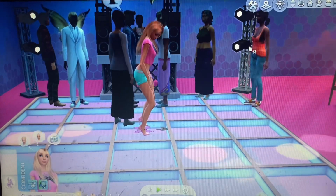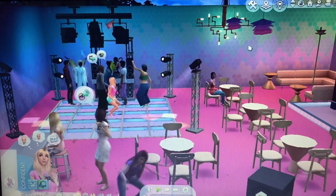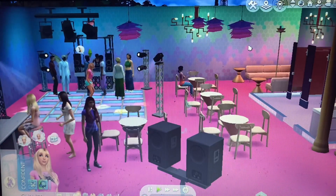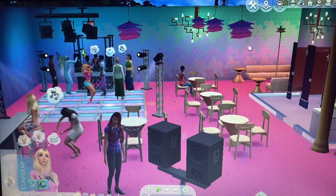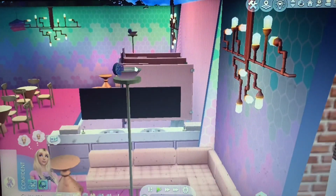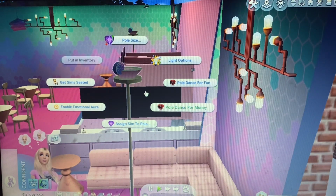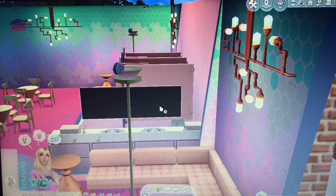Now, this is a nightclub, not a strip club, so there's no one coming around to watch, and of course, no one's using the poles, but Barbie could use one of the poles if she wanted to. Clients for money. Why not? Might as well get paid to do it. Not that Barbie needs money.